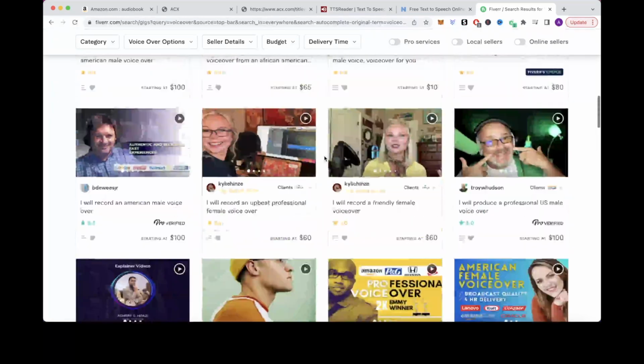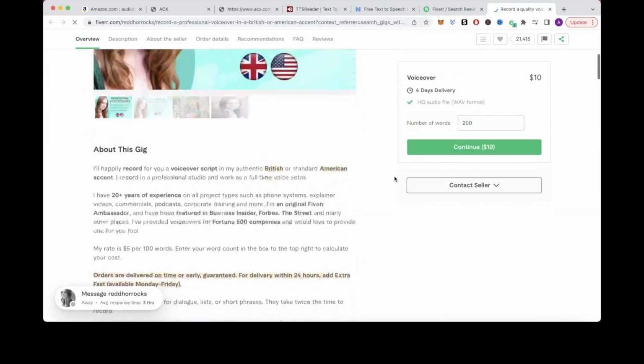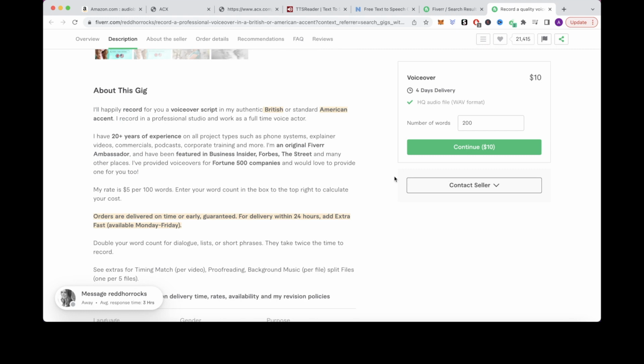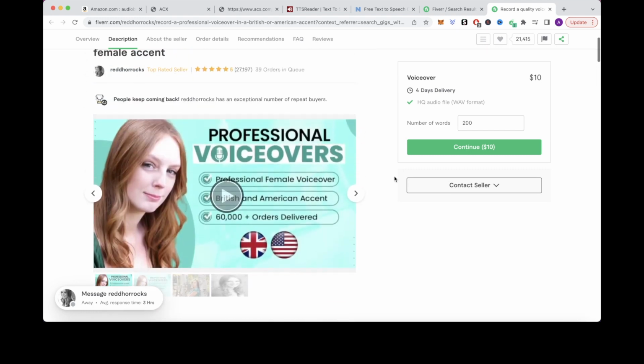So let's click on one as an example. They show you what they will offer you for how much they request for their respective freelance gig. And you can usually find voiceover gigs from anywhere between $5 and $10. But here's the catch. You don't actually even have to pay some of these freelancers.